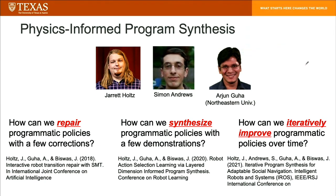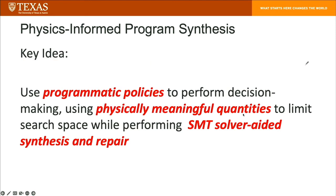But at the high level, we've attacked this problem using a line of work called physics-informed program synthesis. We've worked essentially with programmatic policies, and we've looked at how we can repair these programmatic policies, how we can synthesize them, and how we can iteratively improve upon them. This is work done by my PhD student, Jared, who graduated and is now at Bosch Research, and Simon, who was an undergrad, and collaborator Arjun from Northeastern University. The key idea here is to use programmatic policies to perform this decision making.